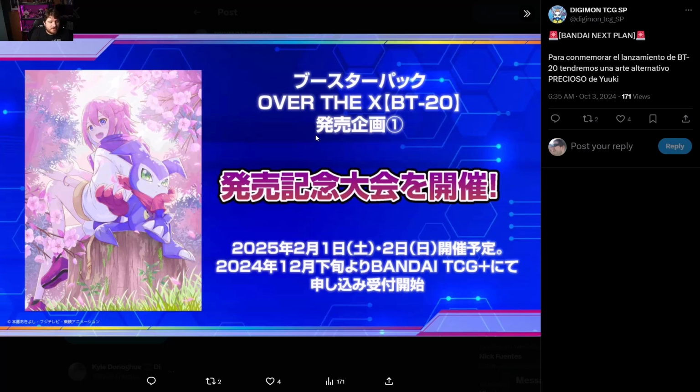And I think it's pretty cool, actually. It's good to know that in Over the X, kind of a weird name for BT20, Over the X. That's just a very strange name to say, but good to know that Impmon's going to get their complete access, which is good.